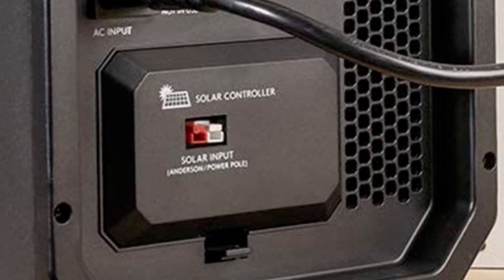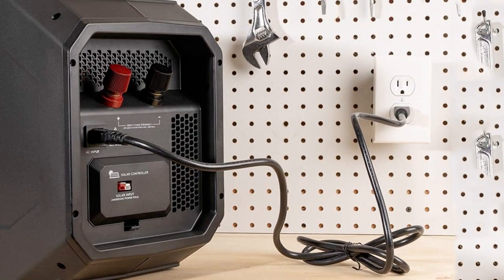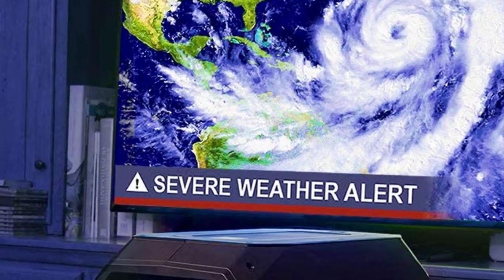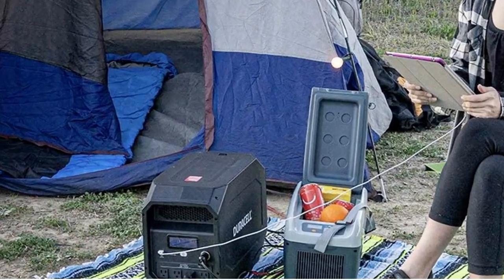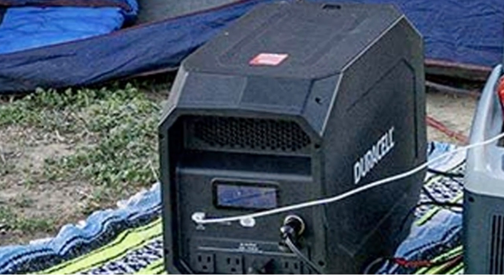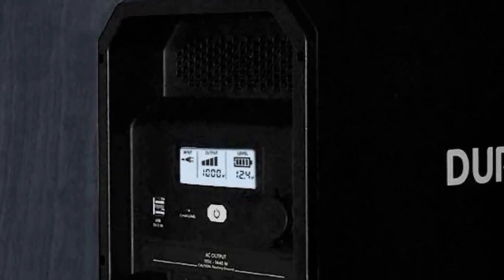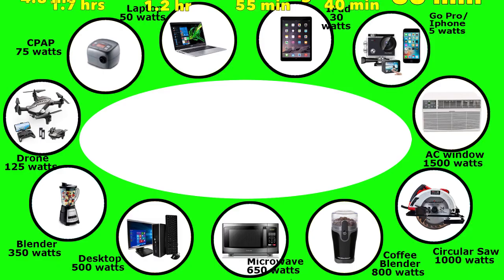And it's being charged from the wall right now. It's good during a power outage, so you get to watch severe weather alerts on your TV, even though you don't have power, thanks to the Duracell 600. And it's great for camping trips, powering your freezer devices when you're outside enjoying a trip. The biggest device that this can run is probably your fridge at home, and it's going to run for a maximum of maybe 2 hours, 2.5 hours.